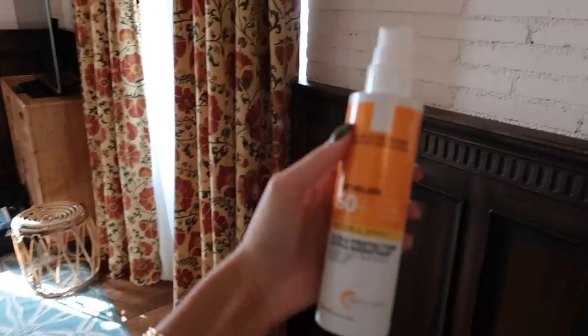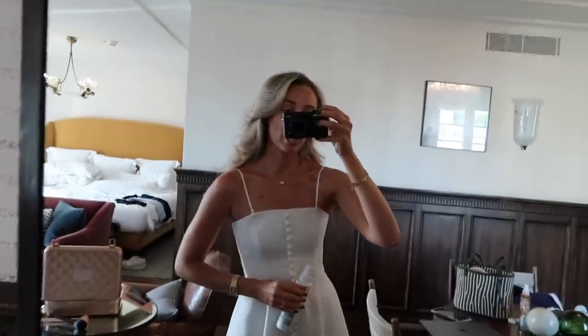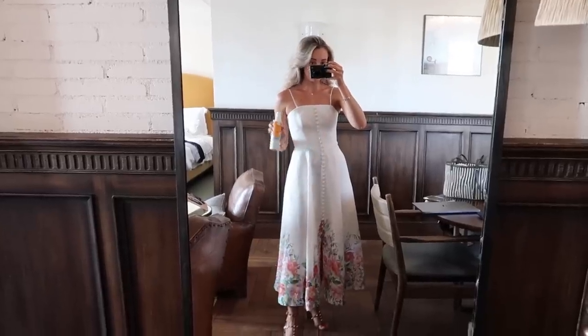I have got my La Roche factor 50. I'm not going to be going in the sea today. I'm pretty sure most sun creams these days are ocean friendly, but this one I know is really good for being long lasting. So I've got that all over my chest and my shoulders and my arms, because if we're going to be on an open top bus tour, then I need to be protected.